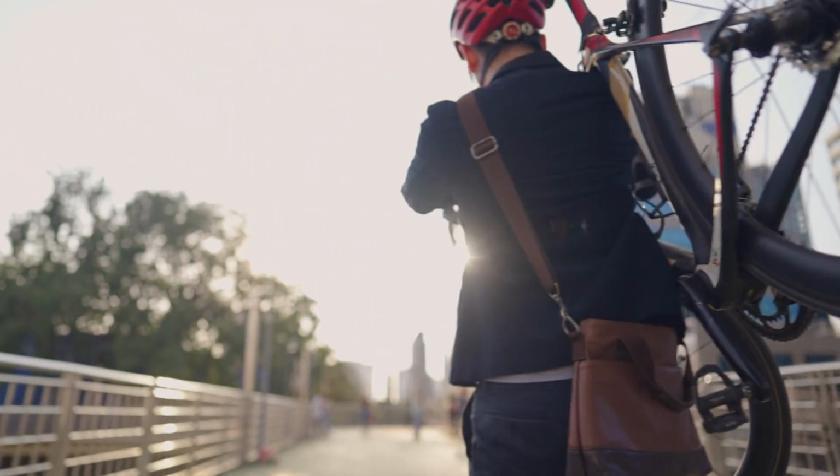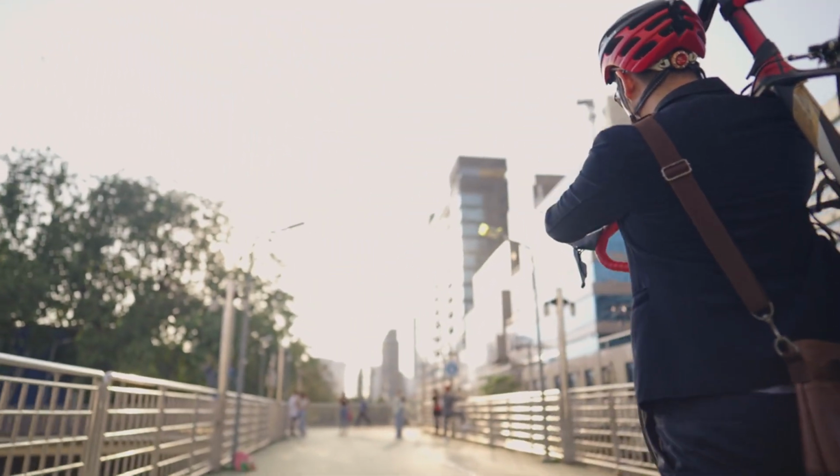So, take a walk, hop on your bike, or try out public transport to start living more sustainably today.